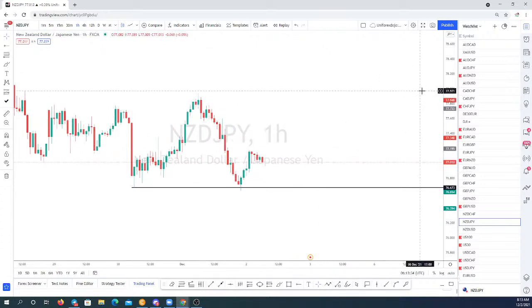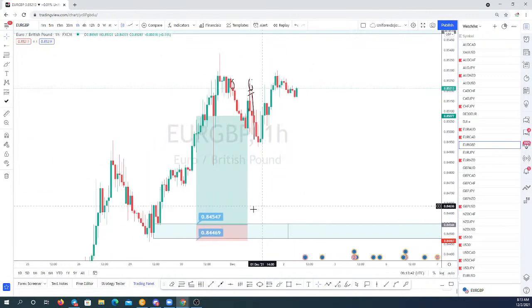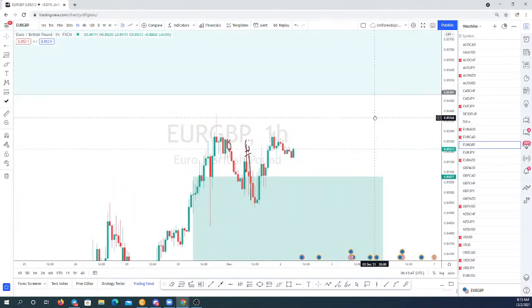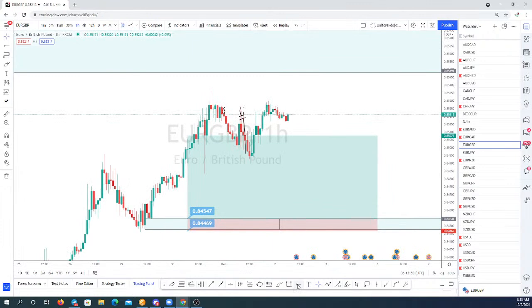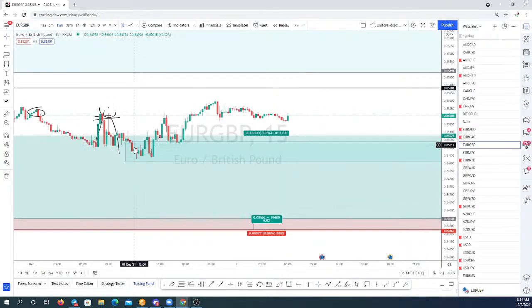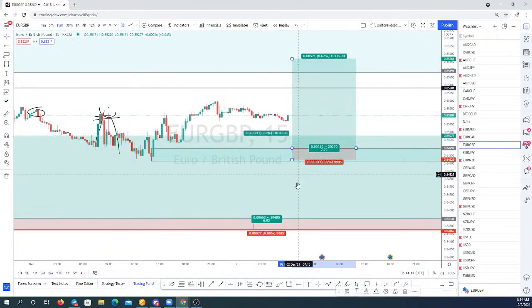Euro GBP. This is still a valid setup, although we do have another one that's forming, but we would need price to actually go beyond this candle first, 858381, and then from there we can pick a nice setup along this range, and if we refine it, we would find a good entry right here, and then our setup would look like that, going all the way to this entry point.